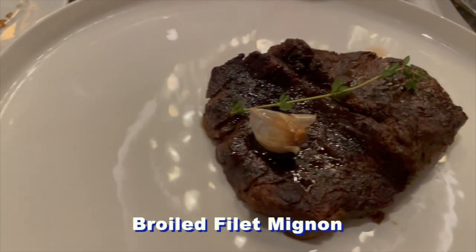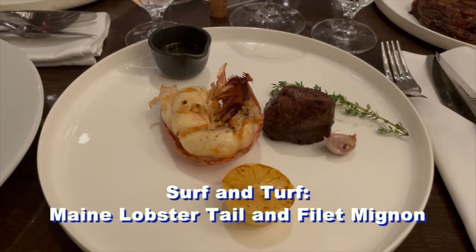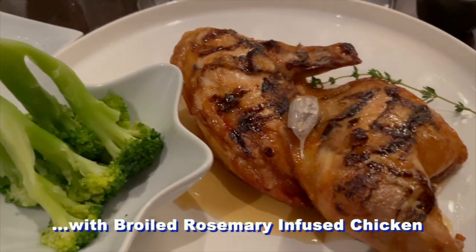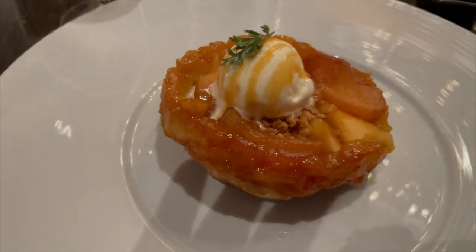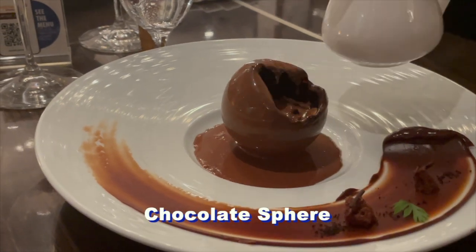Aside from the steaks, which are aged 21 days, there are plenty of seafood and other options, including some of the best desserts at sea. And speaking of desserts, the chocolate sphere is a feat of culinary engineering.